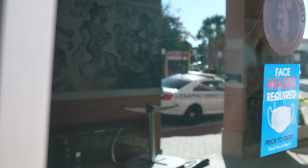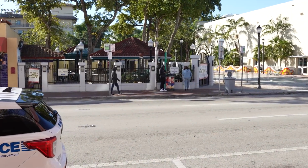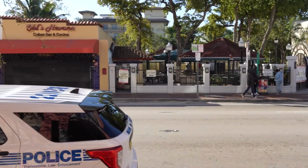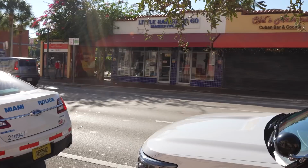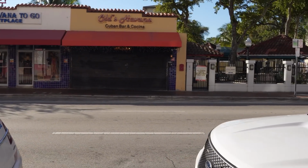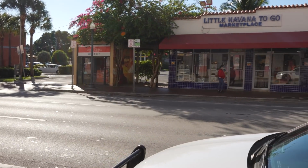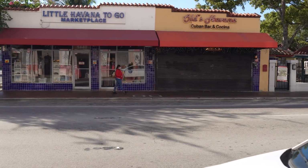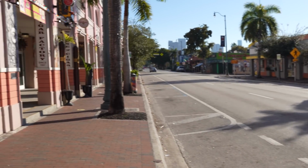It's performing arts. That's what's cool. It's got that cool little feel. It's right across the street from Domino Park. Now, because it's early in the morning, you have all these little places that you can go ahead and buy gifts and trinkets and all these things here. See that Little Havana to go, something that you might take back home.